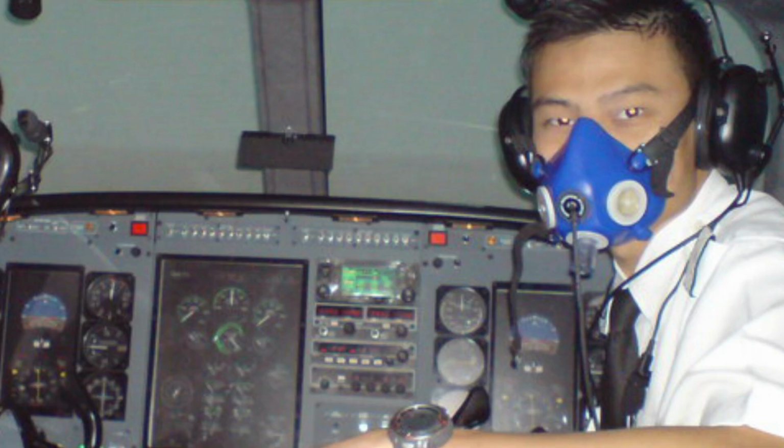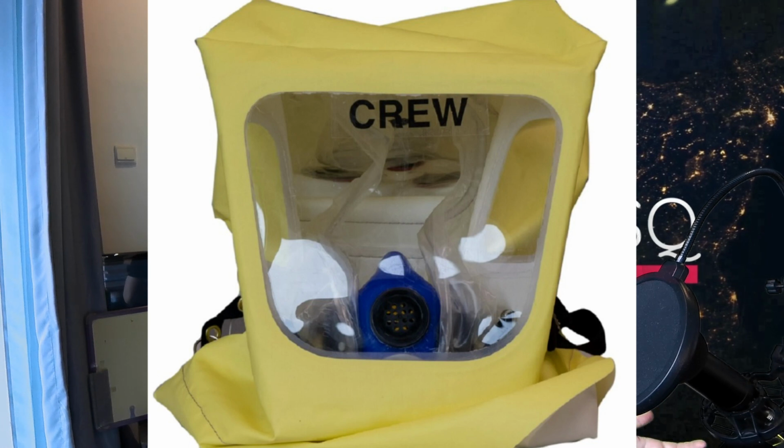Pilot monitoring must check whether there are flames. The pilot flying uses the crew oxygen mask and the pilot monitoring uses the smoke hood. The reason why the pilot monitoring wears the smoke hood is to protect himself from halon toxicity from the fire extinguisher, not because of the battery smoke.